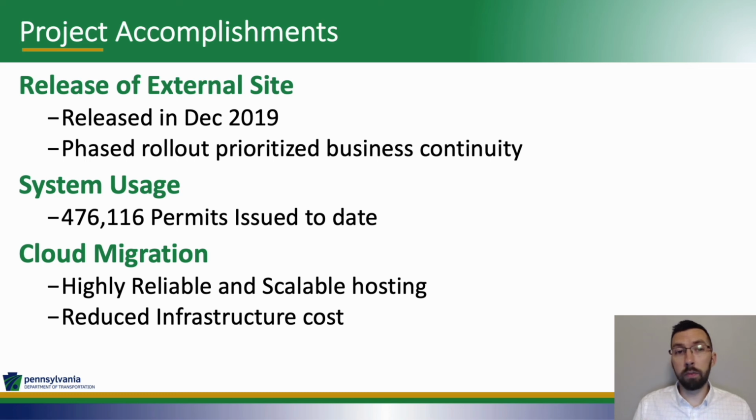And additionally, this was done at reduced cost from the previous infrastructure, so we were not only able to get increased performance, but for less money.